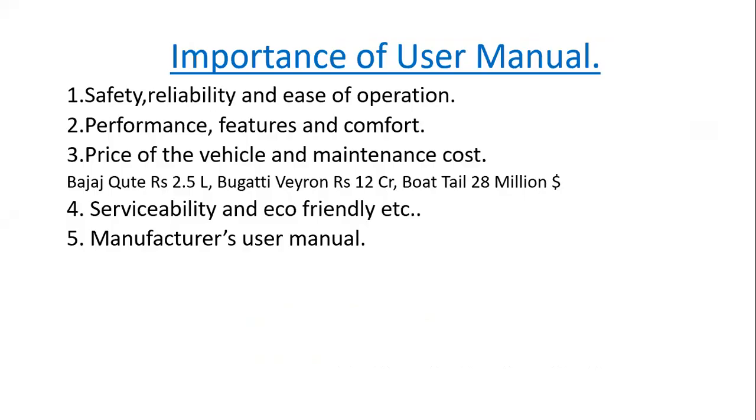Friends, people buy a car for three different criteria. Somebody buys the car as they have a budget constraint, all right? Somebody wants performance, like a race car and all. Some people buy for the purpose of status. They want to show their status. So by and large, these are the important criteria people will look at.